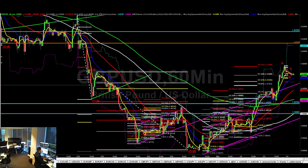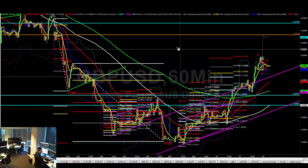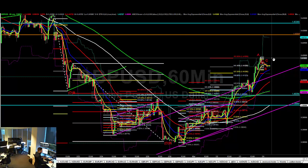Similarly with cable, perfect. We called this perfectly again, had one more leg up to 140.190, perfect level of resistance up there, and also it was the D on the top side, probably the MPO of this head and shoulders that we had in, and it's been perfectly hit. We hit that literally to the pip, 140.190. So perfect hit in that one.